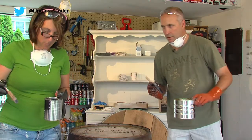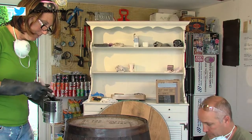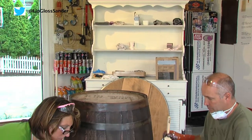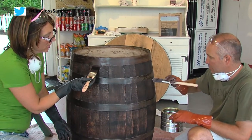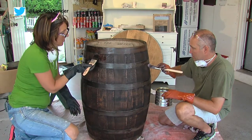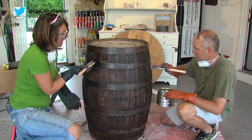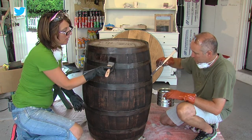So what you want to do is make sure you go with the grain still, dip it in. Do we go light on the poly? You want to just kind of go with a light coat, try and be very cognizant of not hitting the metal. Go up and down, north and south still like you did with the application of the stain.